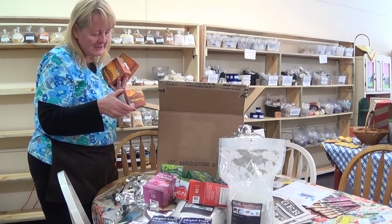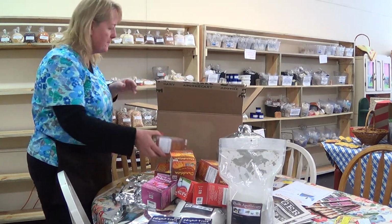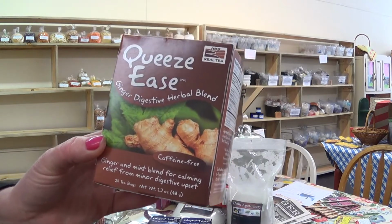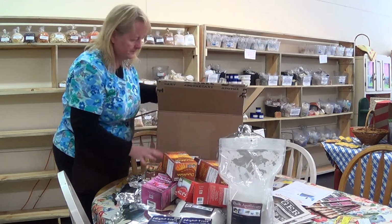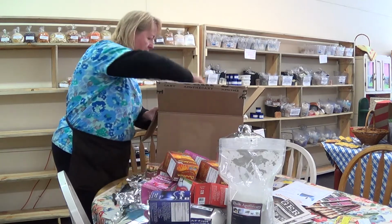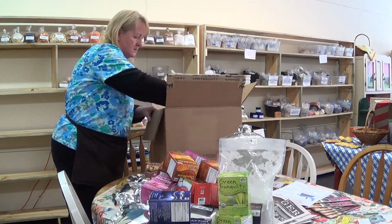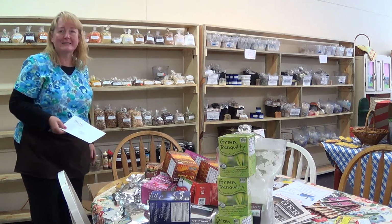I've been reading about you, you little precious dandelion, and you've got some wonderful benefits. So I bought 5 of the others. I bought 3 of the others, and then this here is your ginger digestive herbal blend. But I'm told that ginger also gives you lots of energy, and so I bought some of those. You've seen that one, and the hibiscus, and the nighty night, and then I got the green tranquility tea. I'm going to assume that one's going to calm your nerves down. And so there is my haul.